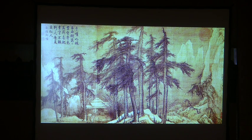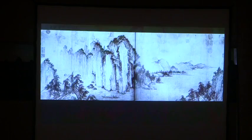And it was later in the 18th century in the Qing Dynasty imperial collection during the reign of the Qianlong Emperor. Here's the seal of the Qianlong Emperor, one of many seals. There's a poem written by the Qianlong Emperor. It says, imperially inscribed by Qianlong, right there. And it's a good example of, and a rare example of, landscape painting during the Jin Dynasty.